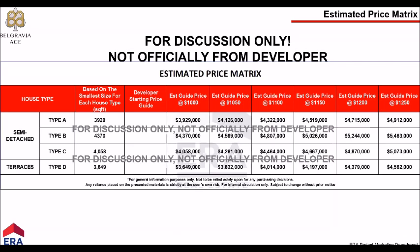Okay, I've been getting inquiries asking what will be the price for Belgravia Ace, or is there any unit that a buyer could get at 3.5 million? Based on the figures and data, especially the transacted prices for strata landed homes that are increasing, to me, I feel anything below 1,002 would be deemed attractive for Belgravia Ace. So what is the expected price to be? What we expect the price to be will be above 1,000.